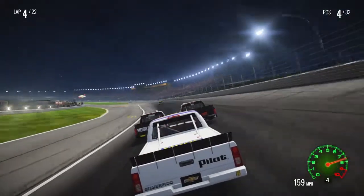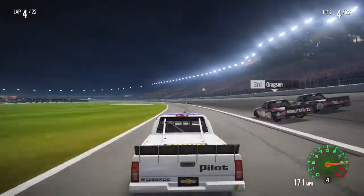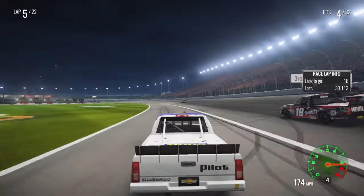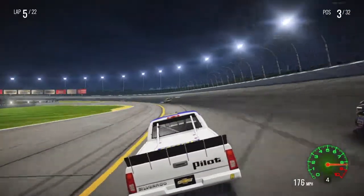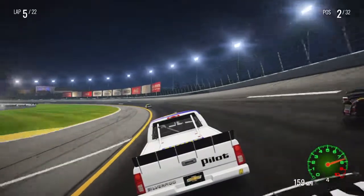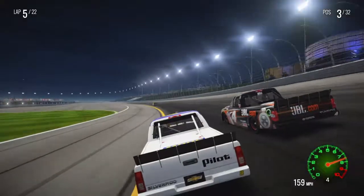But Gragson and Bell side by side, really fighting for that position, and I'm going to challenge to make it 3 wide going through the tri-oval and try to get around both of them. Looks like Gragson is falling back. Bell's going to make a move on the high side. He's going to try to reclaim that second position.